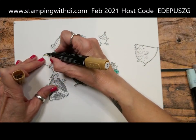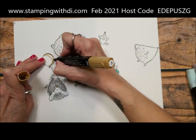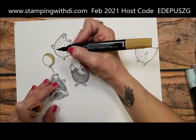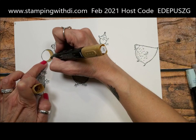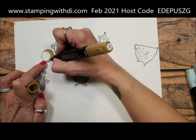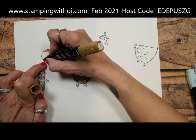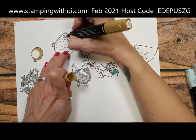So I'm just making my balloon red. I'm holding my balloon so that I don't bend the string. So I'm just kind of pressing. Instead of holding the chicken here and bending the balloon, I'm holding the balloon, because if the chicken wants to move underneath, it probably won't because I'm coloring it. But all right, so this is the light Soft Suede.